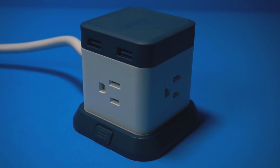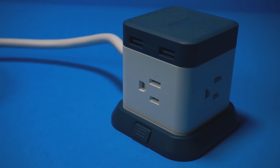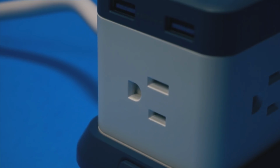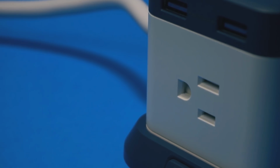Moving right along is something that I just ordered a couple of days ago for my new place when I move in to help with cable management. Say hello to the Best Tech Power Strip Plus USB Charging Station. Now, I know some of you are thinking, you just say power strip? What's so special about a power strip? Well, I'll tell you. This specific power strip has a couple cool and well thought out features.